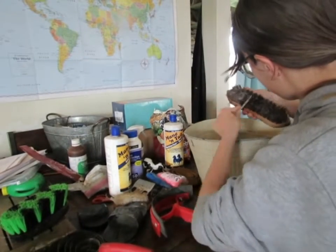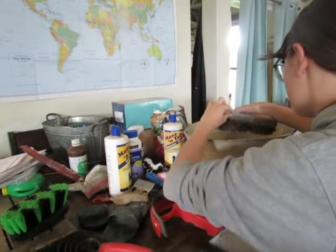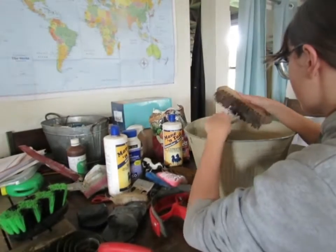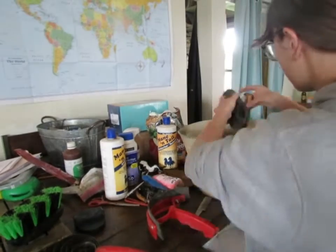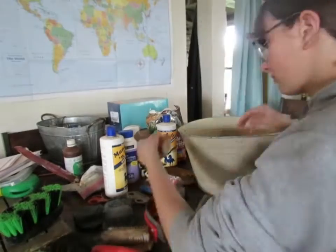So I'm just cleaning these out. It's actually very hard to get all of the hair out. I don't know why. It's actually a little bit frustrating because it won't come out. So this is just me cleaning them out super fast.